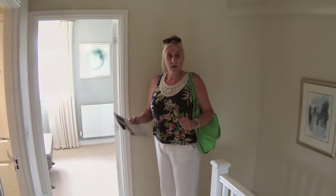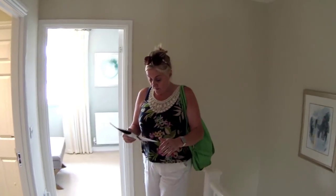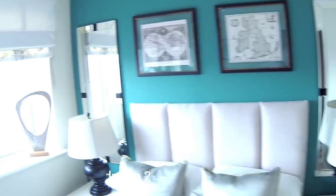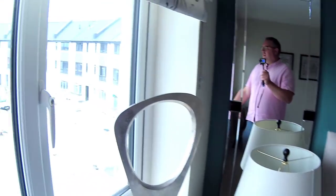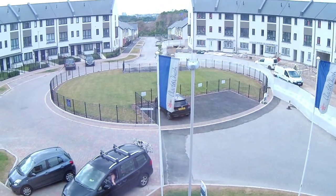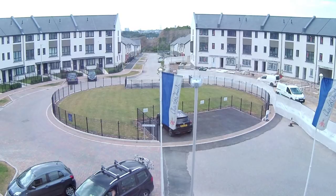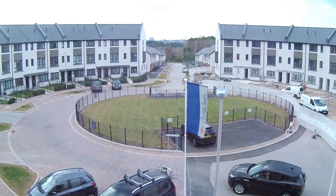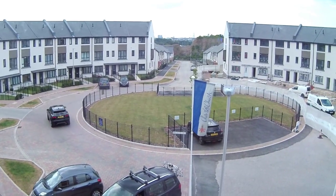Go on up to the second floor. Okay, second floor. If we start at the front, Steve, you've got bedroom two there, at the front of the house. Oh, lovely, this is a good sized double bedroom. You can see Plymouth there in the background, just down there. You've got such a lot going on here. Lovely, isn't it? You have got a good view from the front and from the rear.